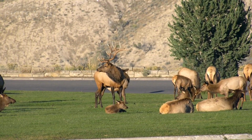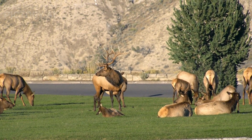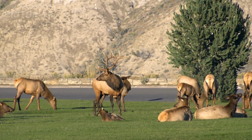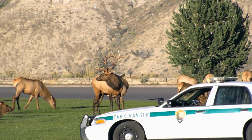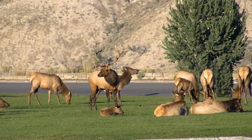Number 2, elk. This massive deer is a mainstay in many locations. Their rut, mating season, which occurs every autumn, is a tourist magnet in places like Estes Park, Colorado, drawing thousands of visitors every year. The males showcase their antlers, occasionally spar with other males, and let out a haunting bugle intended to attract females.